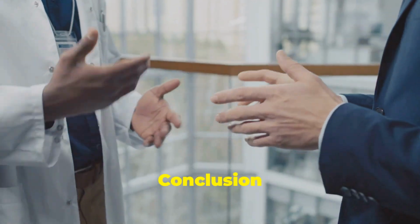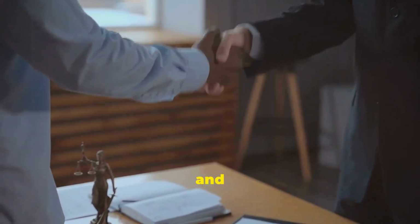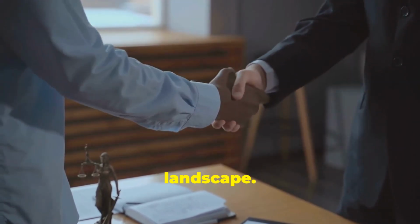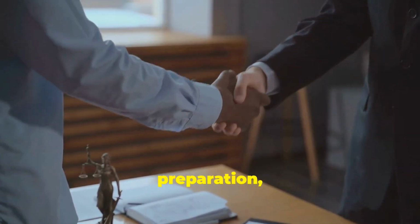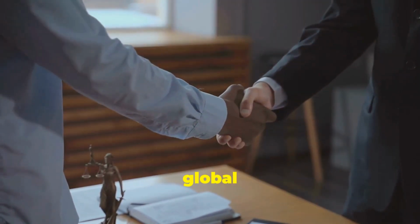Section 11. Conclusion: a framework for success. Selling crude oil and fuel requires meticulous attention to detail and transparency. Embrace the framework to navigate the dynamic landscape. Success lies in preparation, documentation, and communication. Position yourself for success in the global energy market.